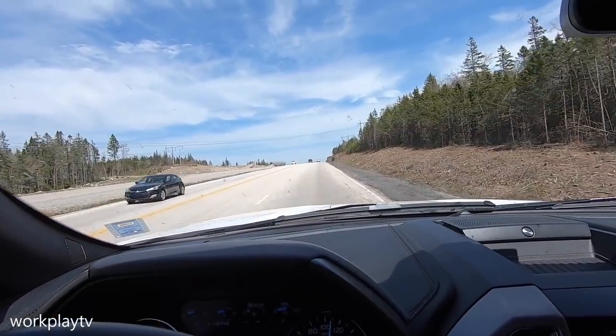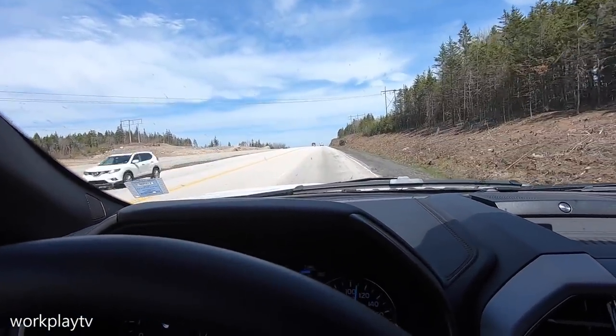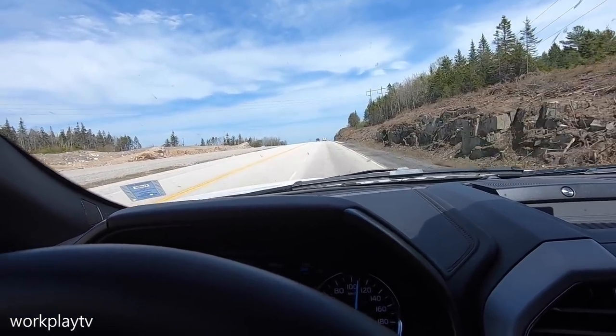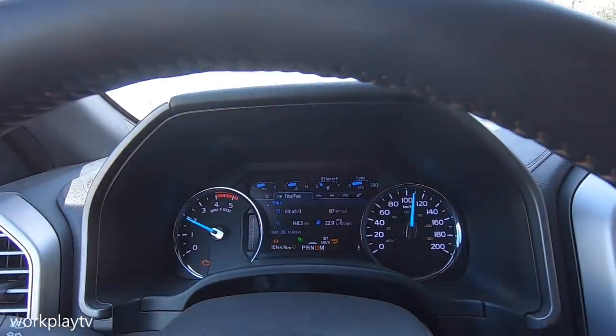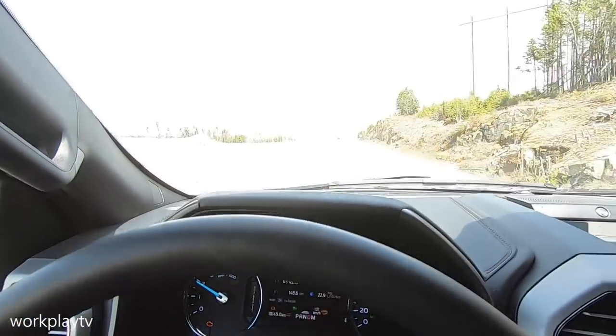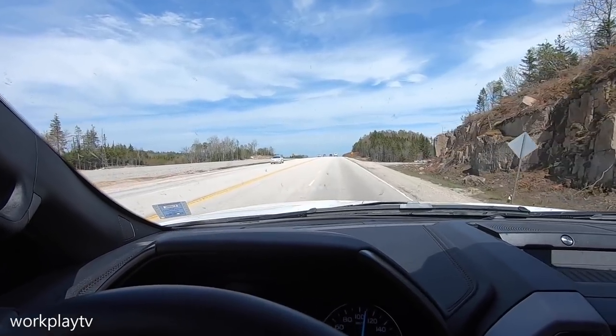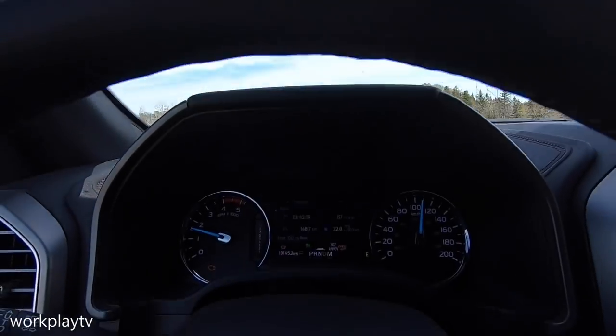We're almost to the top of the hill. Still a little more to go. Up to eighth, like seamless. The shifts are seamless. Almost to the top of the hill and in ninth.